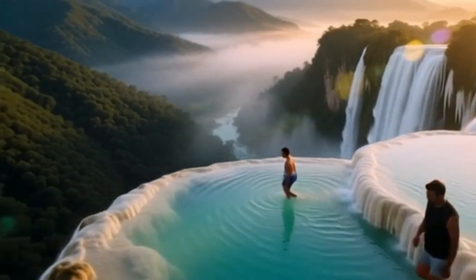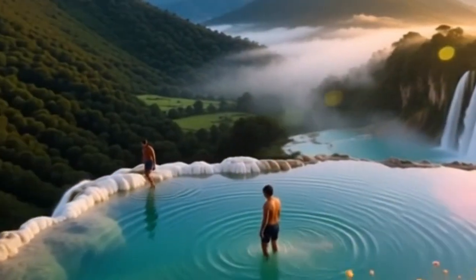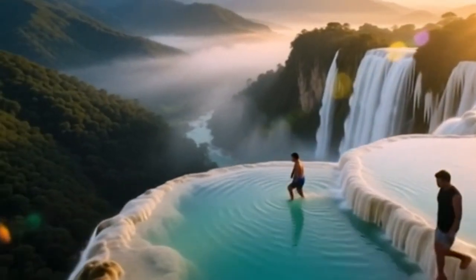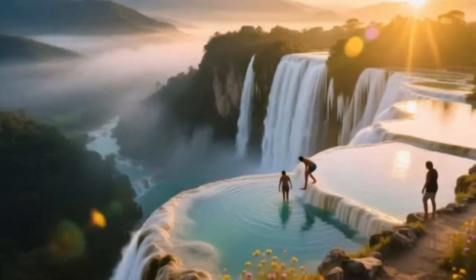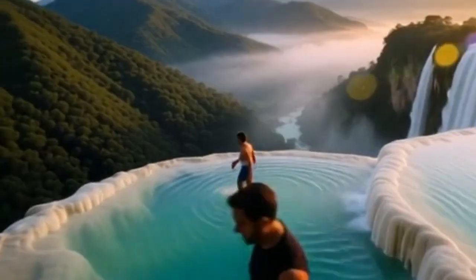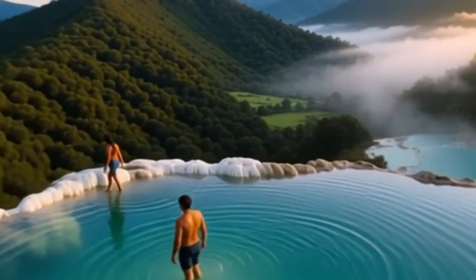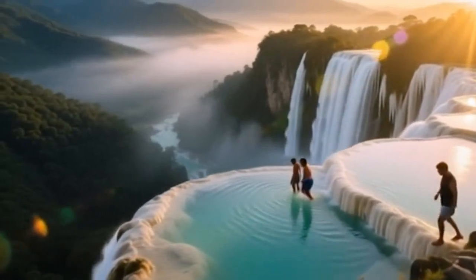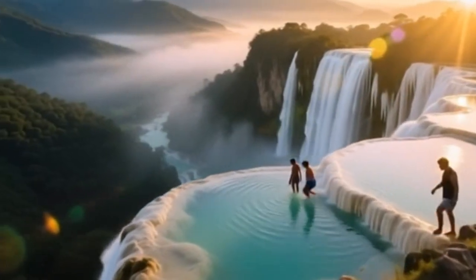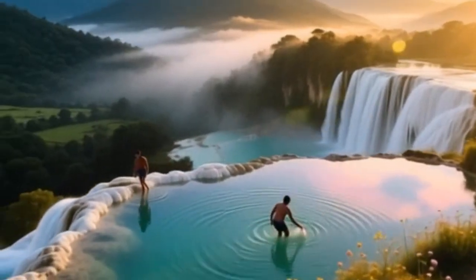And if that wasn't enough, at the very top of the cliffs are natural infinity pools, turquoise water perfectly balanced at the edge of the precipice. The water here is calm, inviting, and magical, reflecting the sky and the surrounding mountains like a giant mirror. It's the perfect spot to pause, breathe, and let the surreal surroundings sink in. Every ripple in the pool seems to echo the quiet power of the mountains, and every reflection tells a story of a world untouched by time.